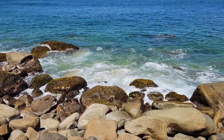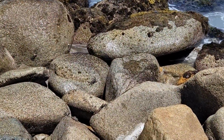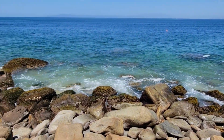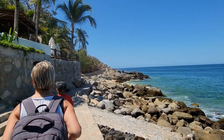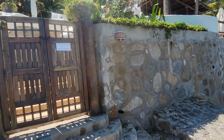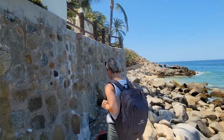There's crabs. My kids love this. What? Oh. Holy crap! Crabs all over these rocks. Having a time, looking for some tasty treats. And it's an amazing little walking path. And this path is very, very cool. Quite enjoyable to walk on. I don't know what's up there, if that's private or resort, but it looks incredible.